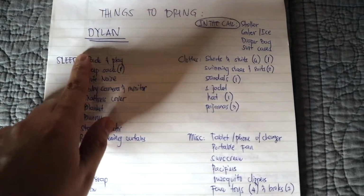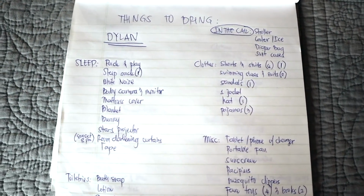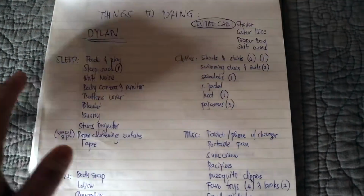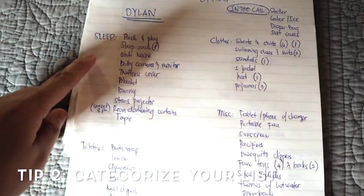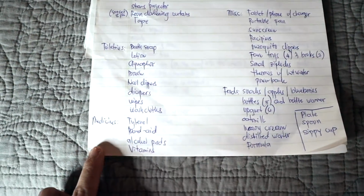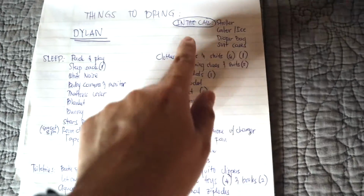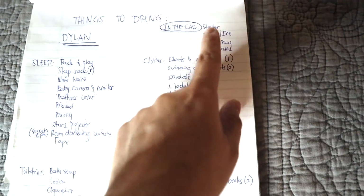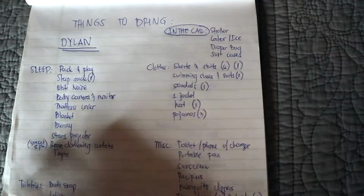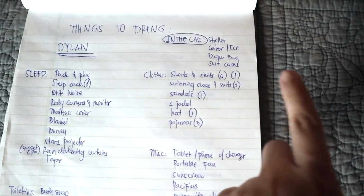First, I'll put my son's name, Dylan, there. I hope you can see. I am in our bedroom and the light is very dim. Okay, so I like to categorize everything: sleep, toiletries, medicines, foods, miscellaneous, clothes, and this one is just for the car, so I'll not forget. I am very, very specific. I even put stroller, cooler and ice, diaper bags, suitcases.